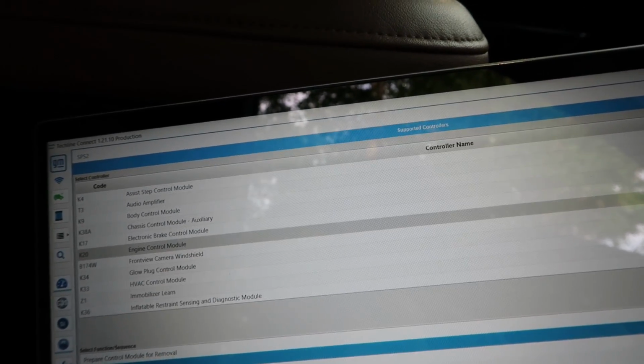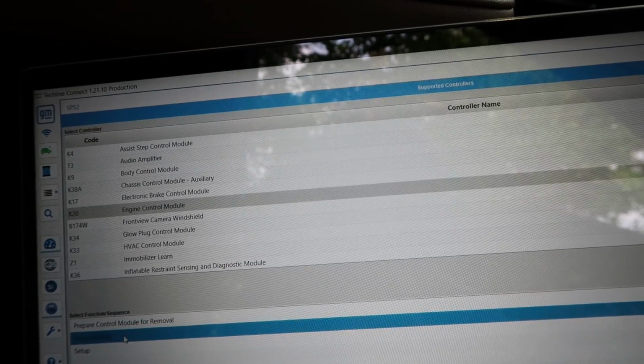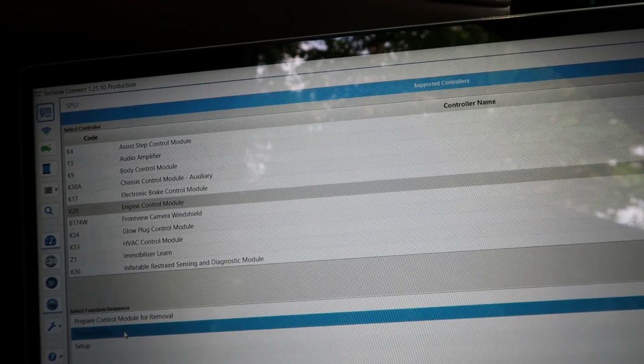And I'm going to hook up my MPVI, just check the engine codes, make sure those are off. And if they're off, we will try to start the truck up. So let me run this through and we will go from there.